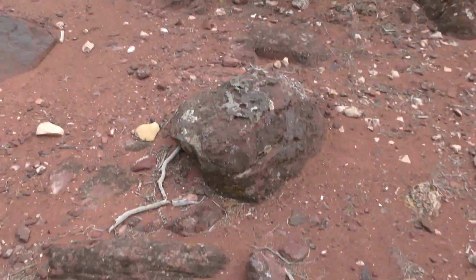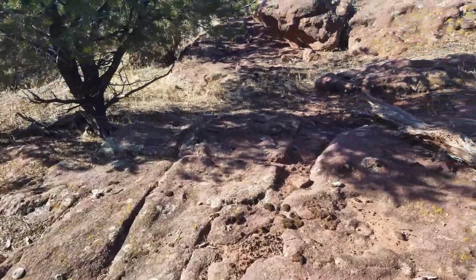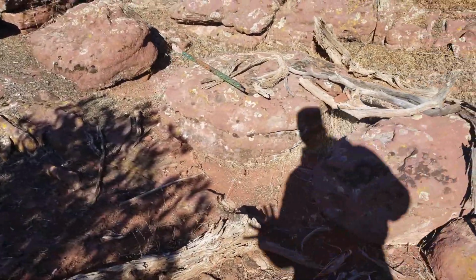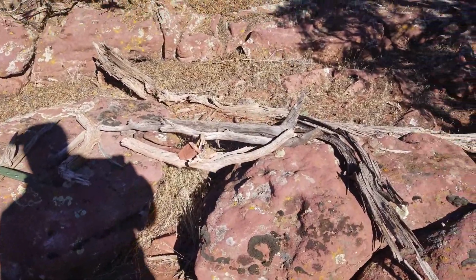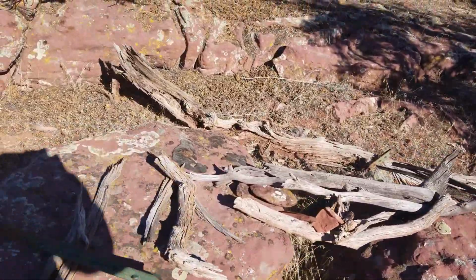I'll tell you, there's definitely mountain lions. I got mountain lion prints, right from my cell phone. Look at this spot. Now, I have found lots of spots like this. It's amazing, you guys. It's simply amazing. Look, see if I can get my shadow out of there.